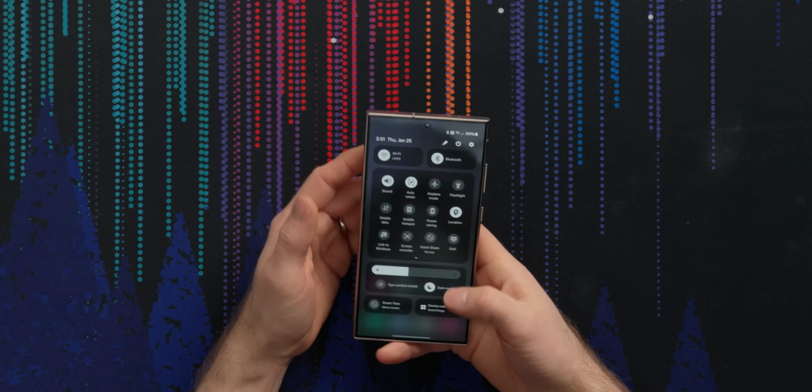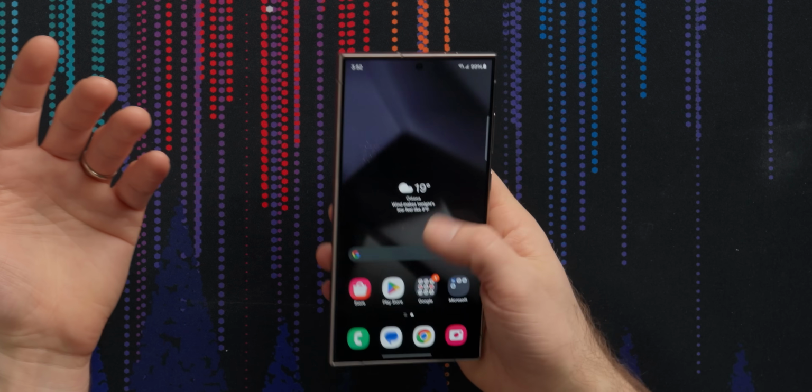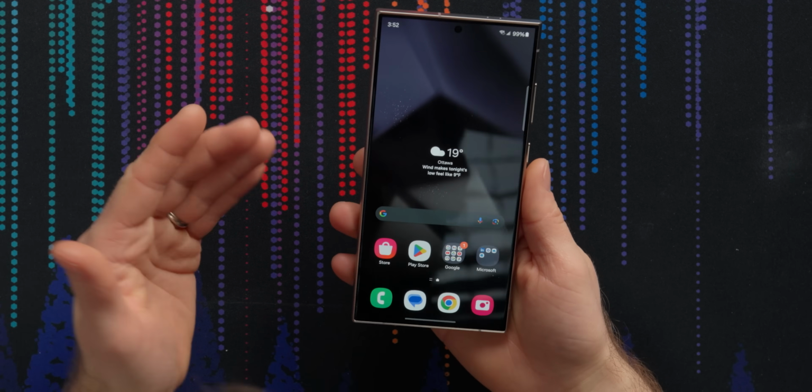There we go. Got it fixed. And there's a lot to like here. I've always kind of liked the curved display. I know, I'm sorry. They've gone with a flat display this time. Doesn't really bother me either way, so if that's something you're into, then that's great.